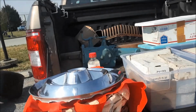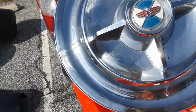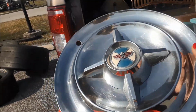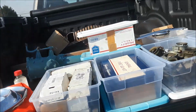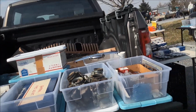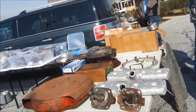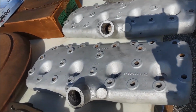We got some hubcaps there. That's kind of cool. I think they're DeSoto. Could not tell you offhand. You guys will correct me, I'm sure, and please do. I do appreciate it. When I get stumped, I need your help.